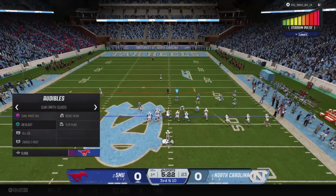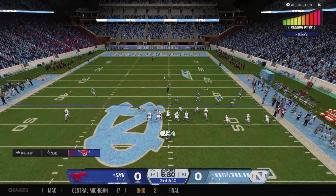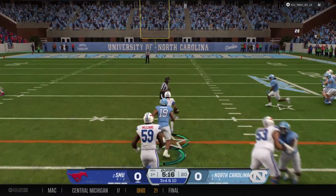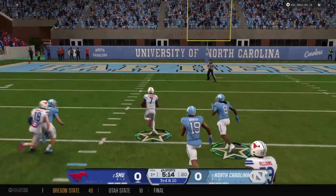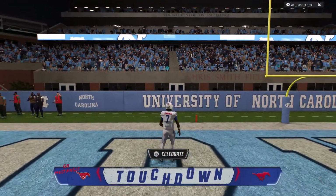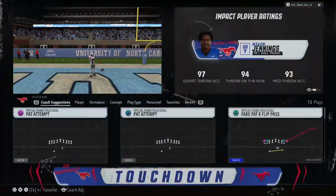It's early, but this crowd is fired up. Listen to this noise here. This is going to be tough for the visitors today. He's got the first and still going. Breaks into the clear. All the way to the end zone. They couldn't catch him. Touchdown, SMU.